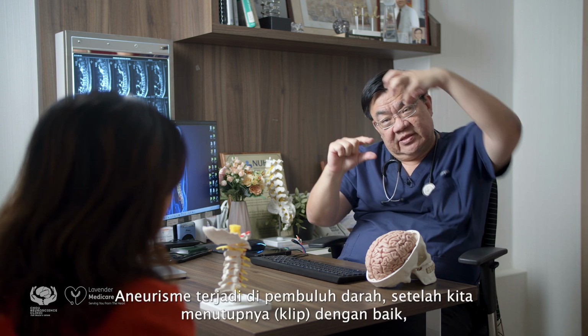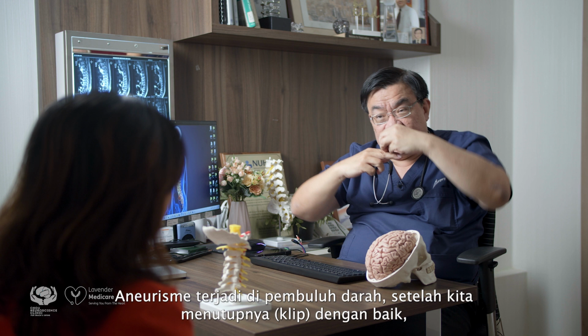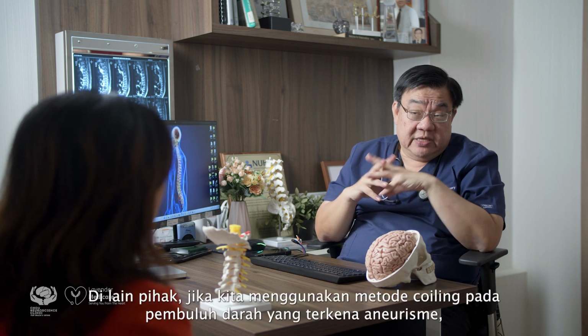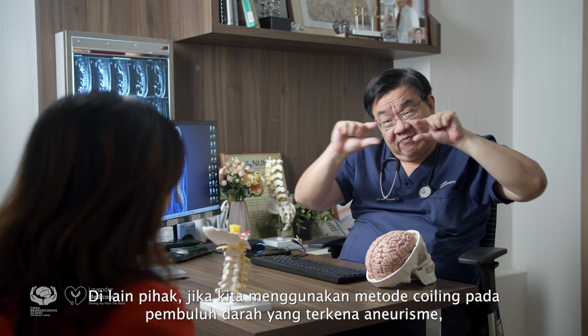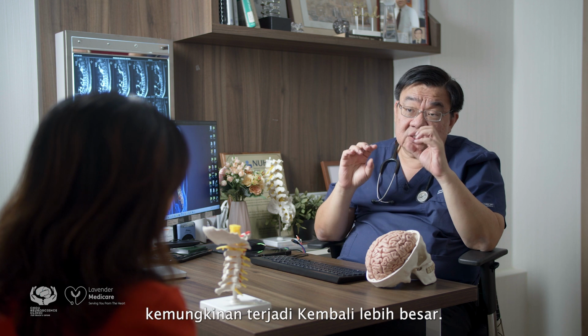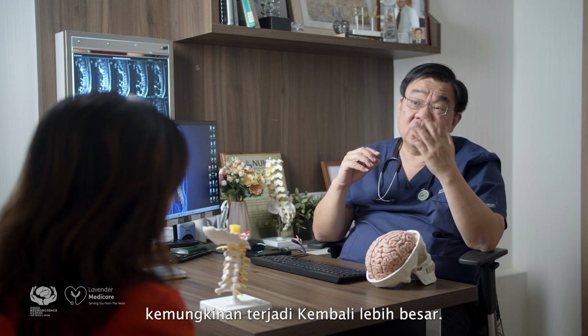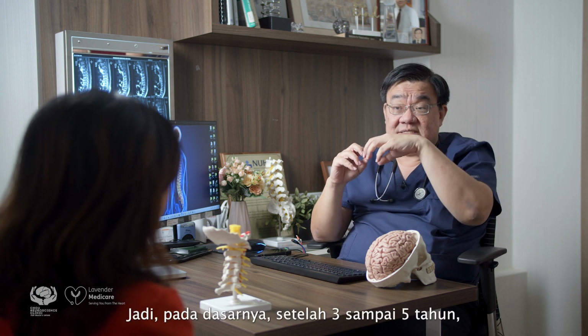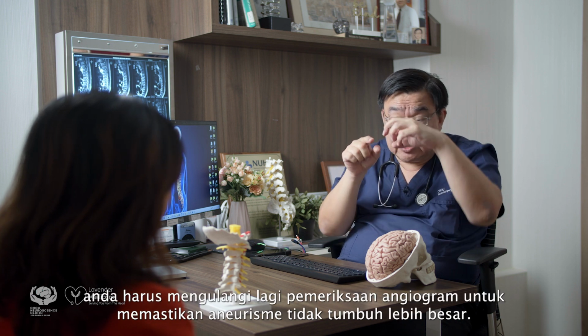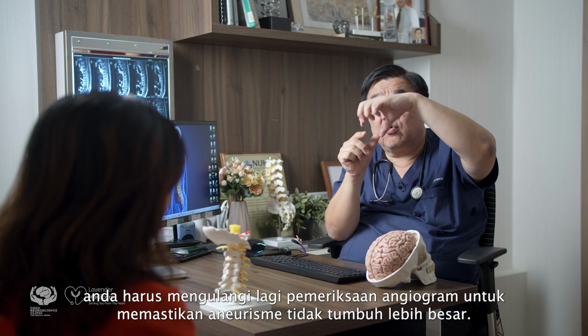It's a blood vessel, then there's the aneurysm. Once we put a clip and secure it, generally it doesn't really happen again. On the other hand, if there's an aneurysm and we put a metal coil inside there, coiling is associated with a greater recurrence. So basically, after 3 to 5 years, you will need to repeat the angiogram to make sure that the aneurysm has not grown further.